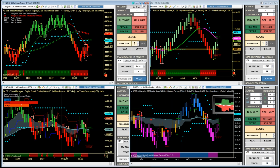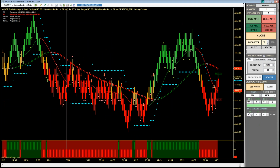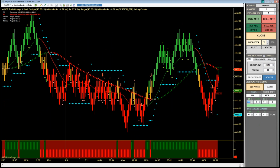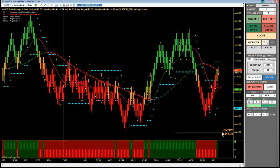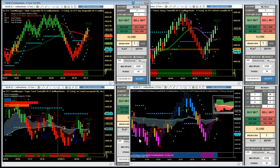Oh, we're actually getting a first micro macro cross signal here already on our Hawk. I might look at taking this maybe as a runner. Oh, no, now we're into yellow bars. So it looks like they haven't settled on a direction yet. We'll give them a few moments here to sort themselves out.